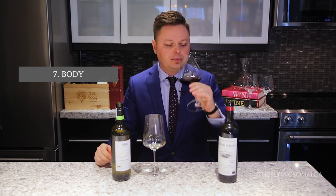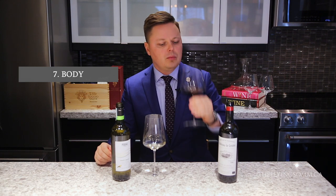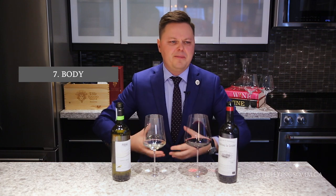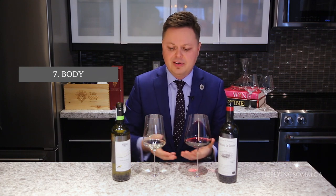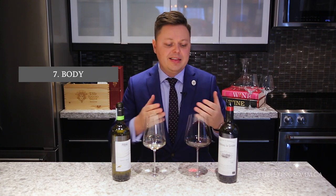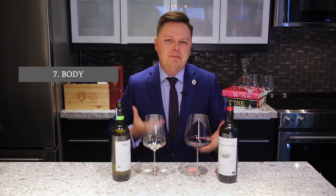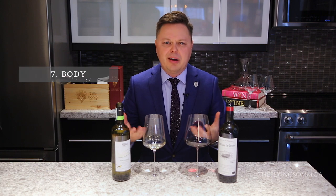Let's taste the Bordeaux. This Bordeaux, it's heavier, it's bigger. This is like a 747, and this is like a private Learjet. This is definitely a heavier, bigger bodied wine. So body is just basically how big and heavy does that wine feel in your mouth?